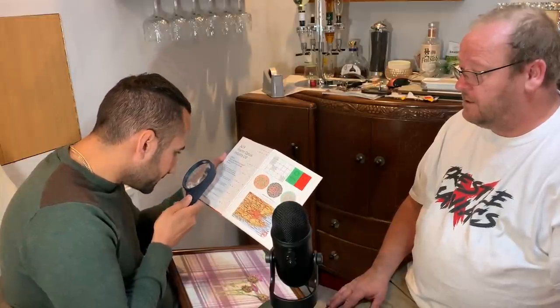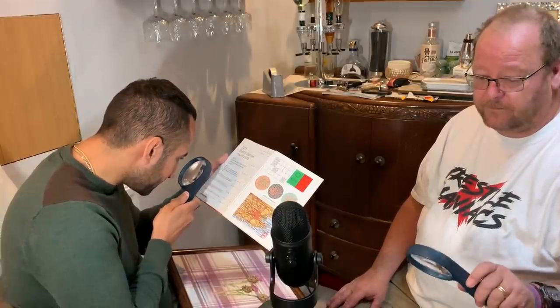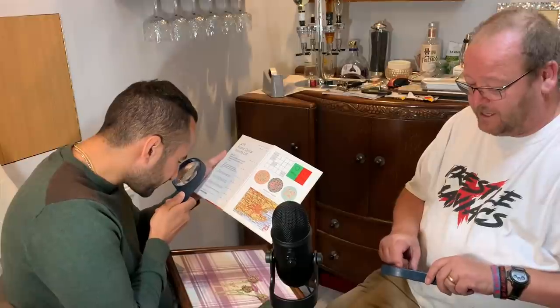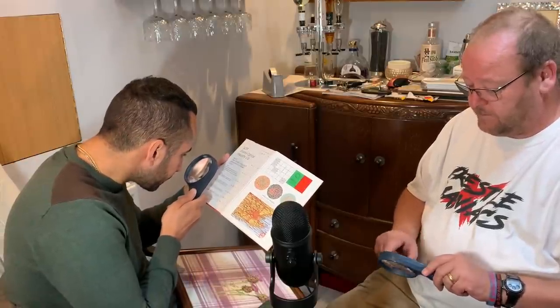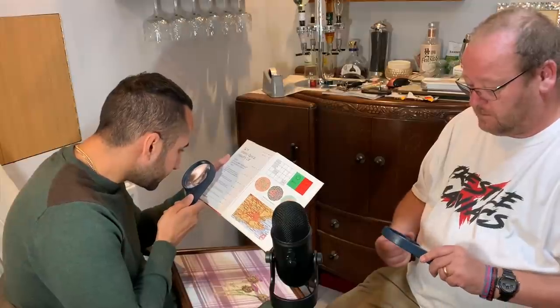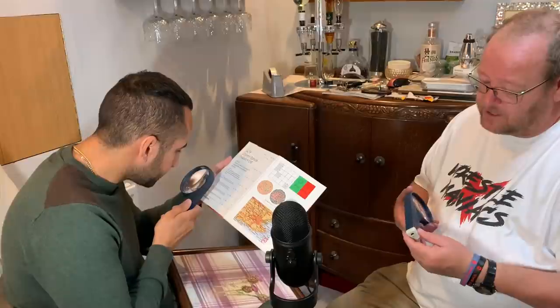The aspheric element is very unique and interesting with this one. It definitely gives you a wider field. This one is just a little bit stronger. It's the same magnifier but with a little bit more power.